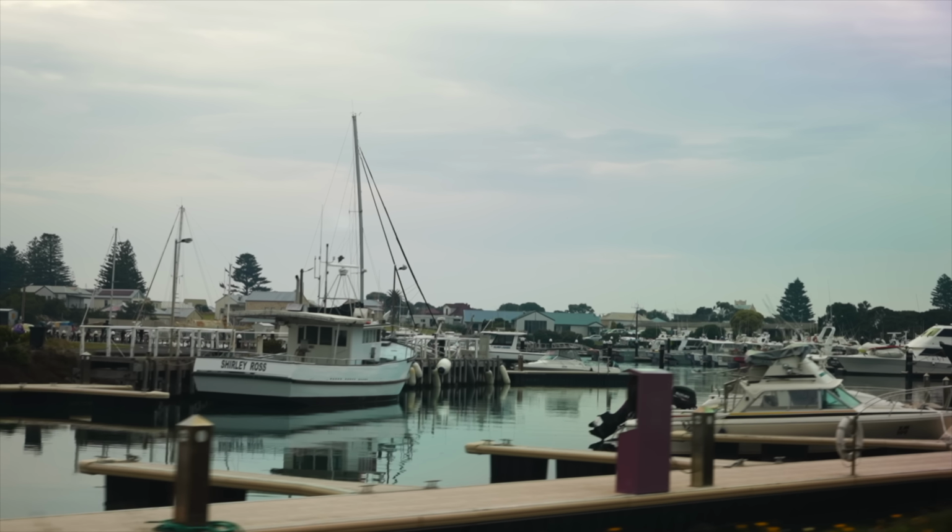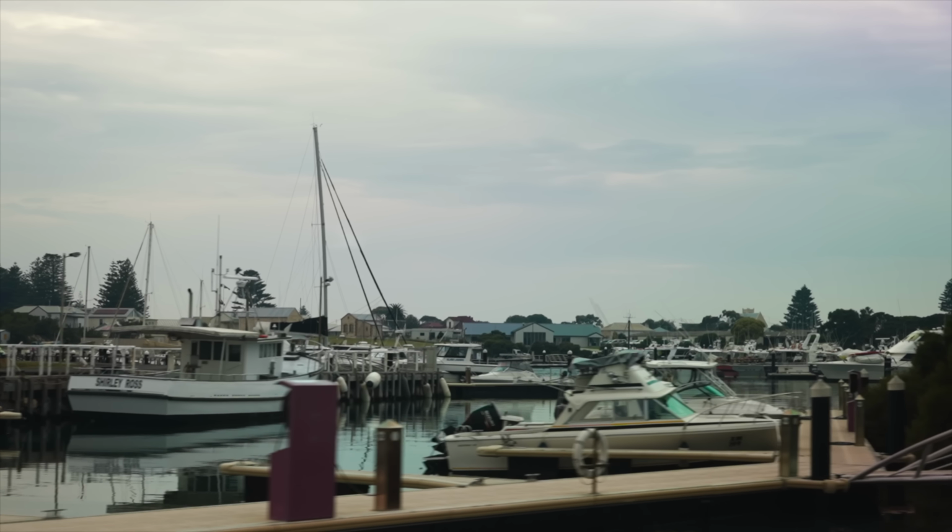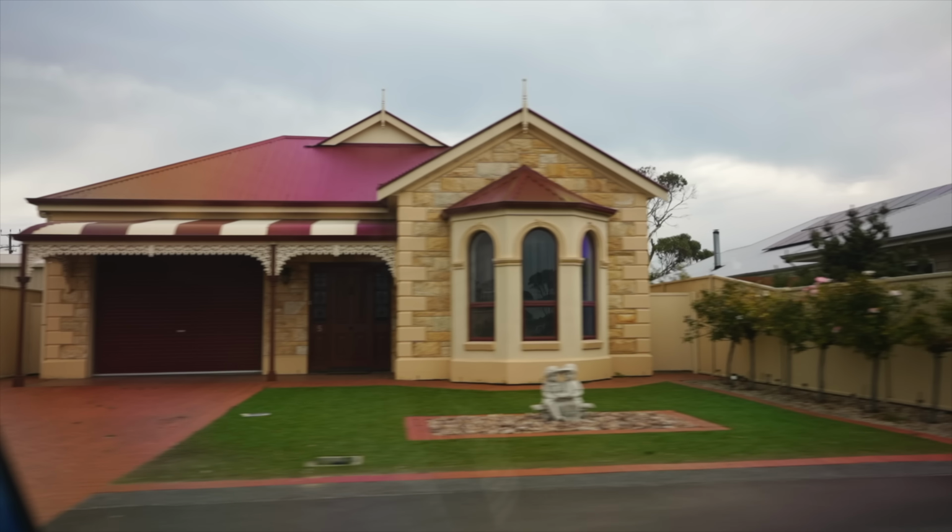Robe is officially in my top 3 cutest towns we've been in Australia. It's a pretty nice little town. There's a lot of retirees there. It's very ritzy. We were seeing Bentleys and stuff in the driveways, but it's a nice little town.